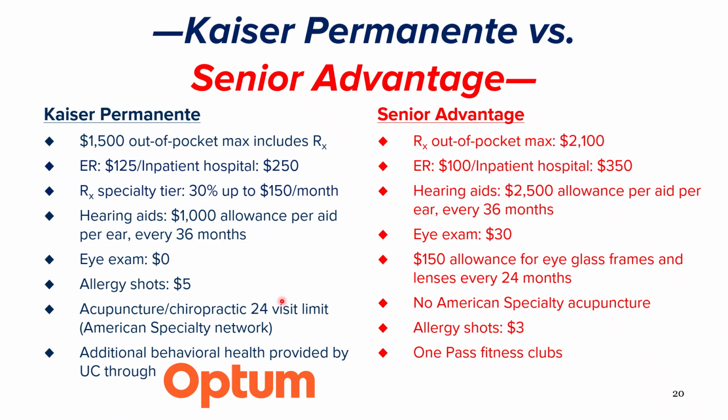And there are some differences with the acupuncture and chiropractic. When you have regular Kaiser, you use the American Specialty Network of chiropractors and acupuncturists, and you can self-refer. But under Kaiser Senior Advantage, there is no American Specialty Acupuncture. You only have Permanente Acupuncture. Technically, you still have American Specialty Chiropractic because as far as I know, there are no Permanente chiropractors. But under Senior Advantage, you have to get permission. You have to go through your PCP first to go to one of those American Specialty chiropractors. So it is a little bit different.